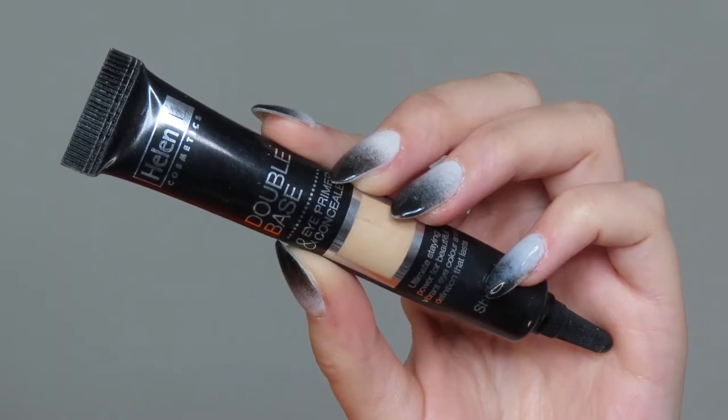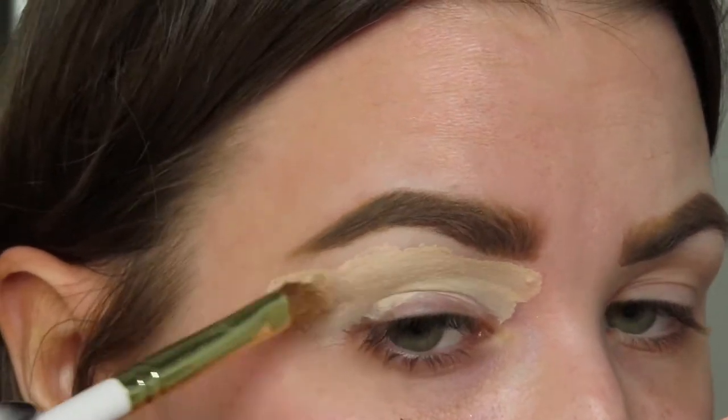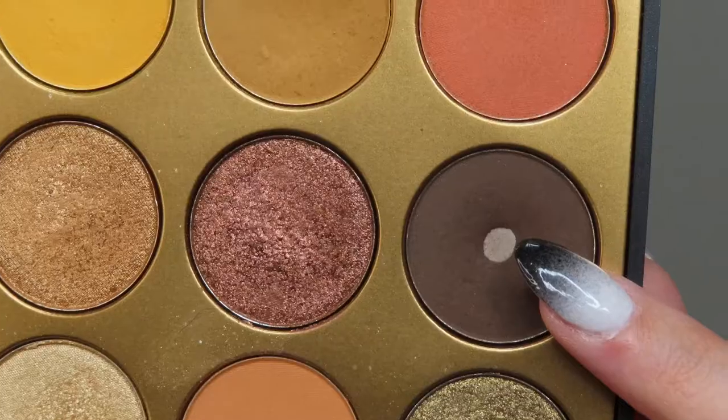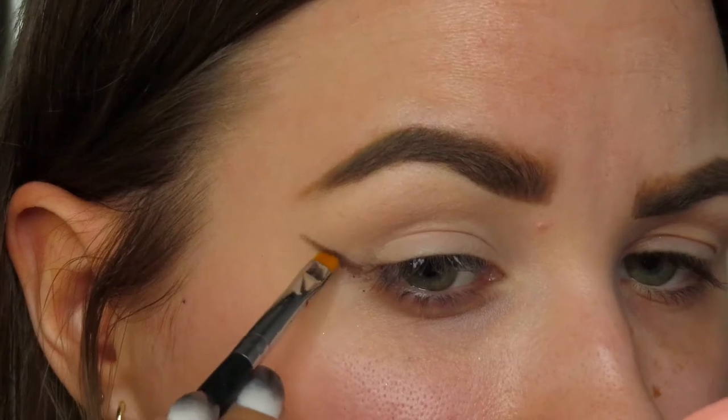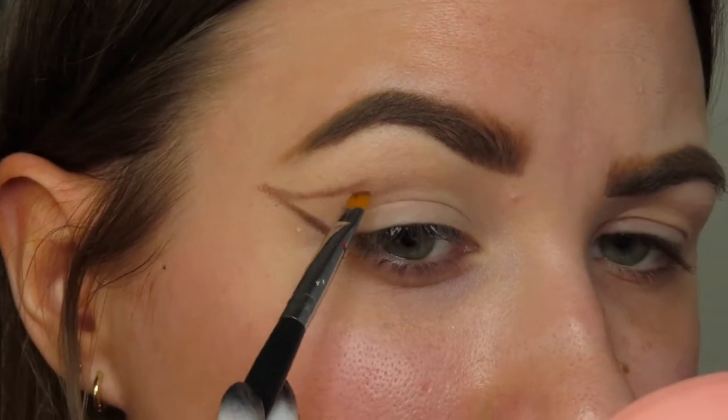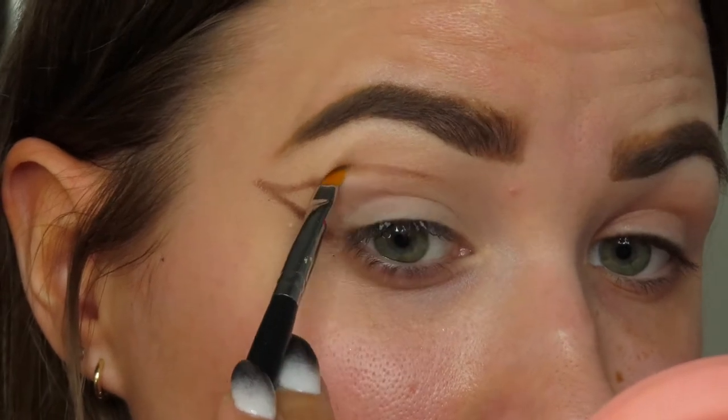I already did my brows. We're going to start with the Helen E Cosmetics Double Base. I'm going to pop that on my lid and blend it out with a little sponge. And then we're going to start with this dark brown eyeshadow, and I'm just going to map out our little shape today. We're doing a little winged out thing.